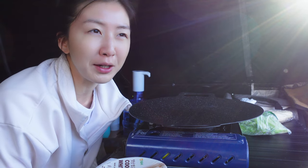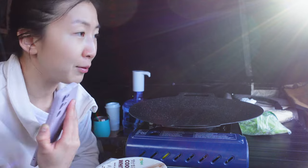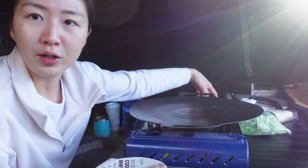It is still relatively early. I think it's around 4:30. Let me check the time. 4:28. So pretty much on the dot there. I'm just going to start making dinner.